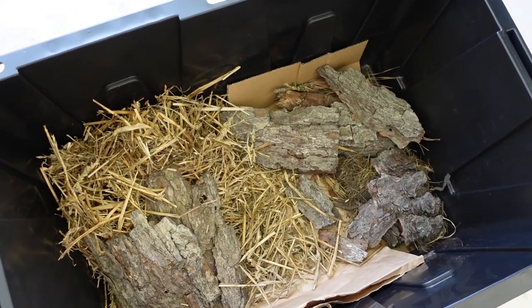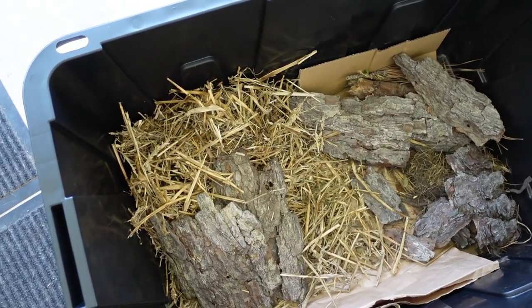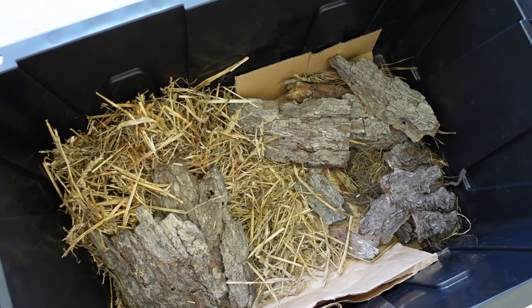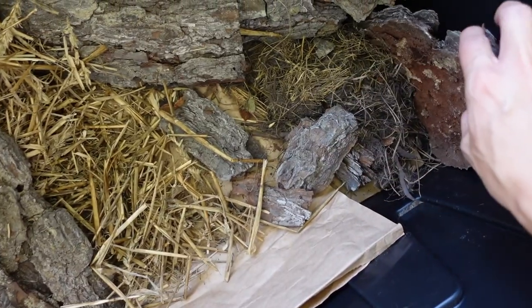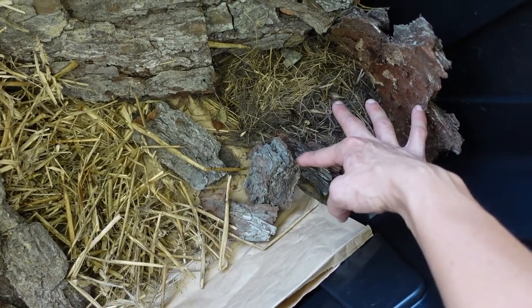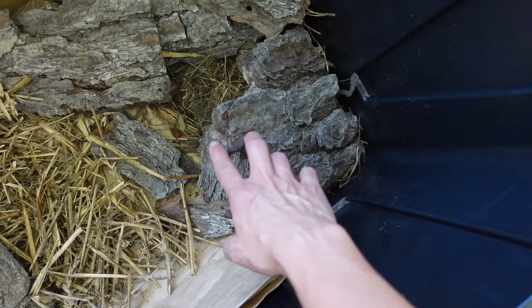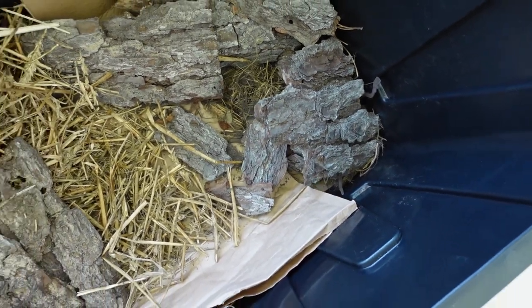All right, so the camera overheated. Too hot today. But we collected some little things from around their den area, and we're just setting this box up now. We lined the bottom with some cardboard, and we've got some straw and some big pieces of bark, and we took the fur and grass from where their den was, where their mom made it, to put in here. So we'll see how they do.